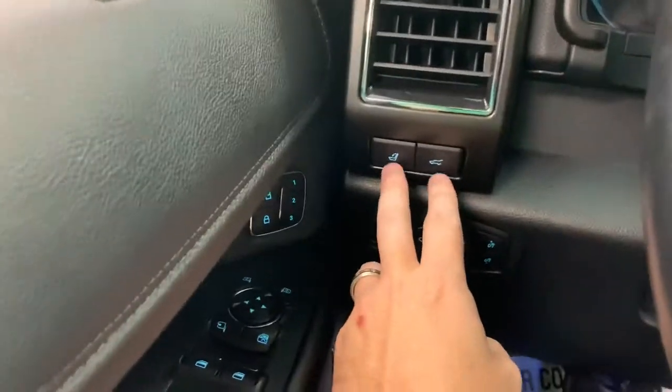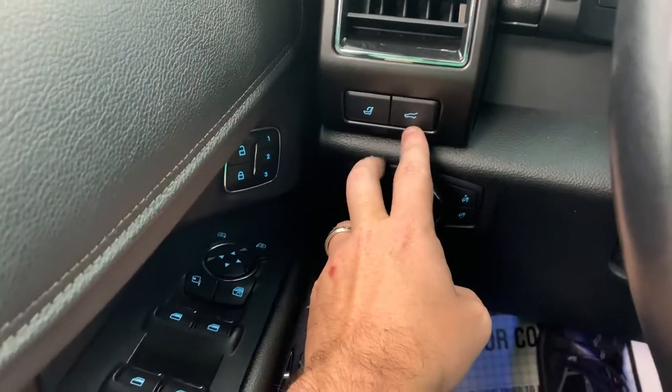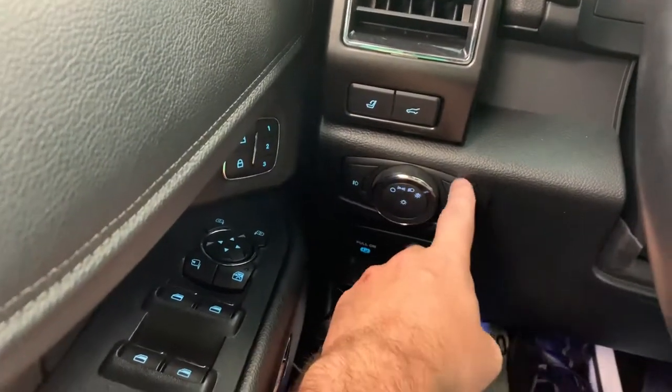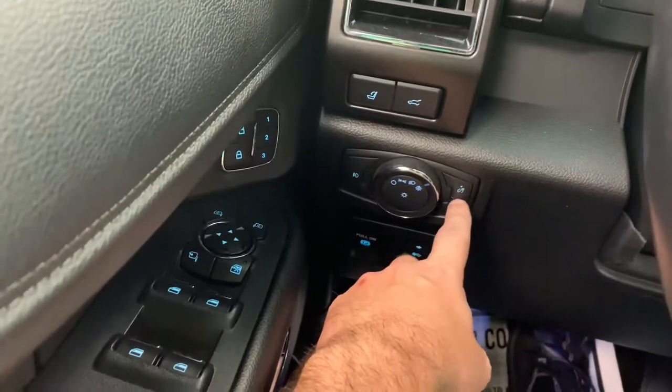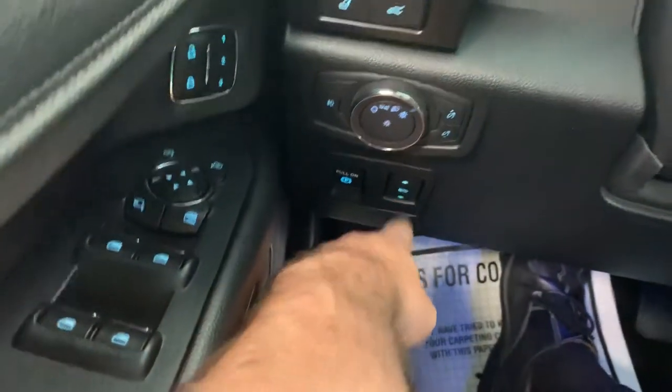Let's continue the tour again. Ability to drop your headrests here if you need a little more visibility. There's another button for your power lift gate. Button for your fogs there. Automatic headlamp control. Buttons here to dim your cluster. Have an electronic parking brake there. Power pedals.